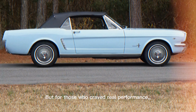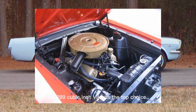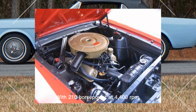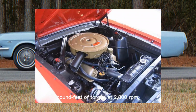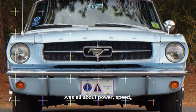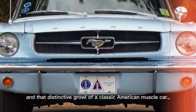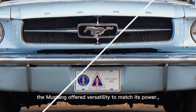But for those who craved real performance, the 289 cubic inch V8 was the top choice. With 210 horsepower at 4,400 revolutions per minute and a hefty 300 pound-feet of torque at 2,800 revolutions per minute, this engine, equipped with a four-barrel carburetor, was all about power, speed, and that distinctive growl of a classic American muscle car. When it came to transmissions, the Mustang offered versatility to match its power.